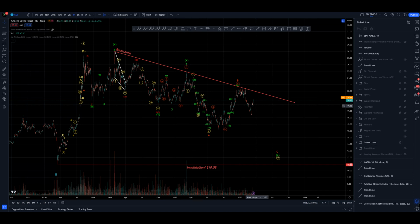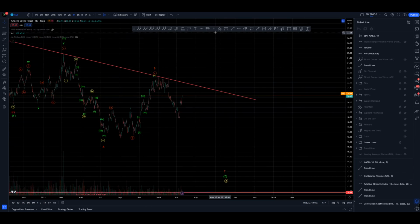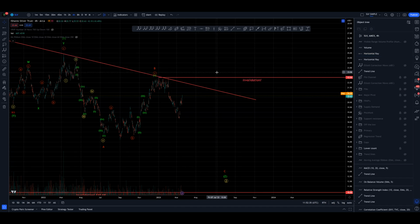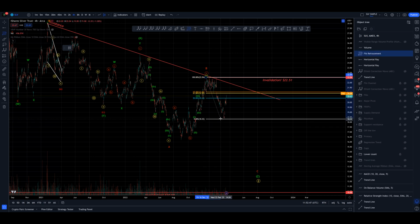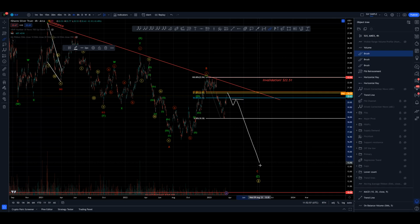But we have to look at the local invalidation point for this count as well, which is the prior high. So this is the invalidation point for this count. That's 22.51. So, bearish count, looking for a retracement. We're into the 50 and 61.8 now. So if you get some kind of reaction from here and you're bearish, you see it move down, move back, that's an opportunity to short to new lows.